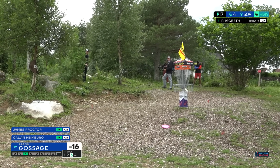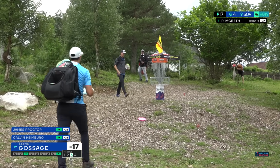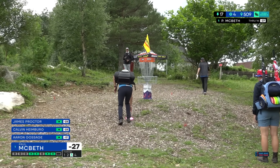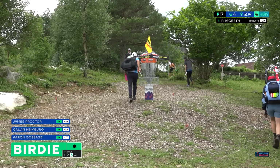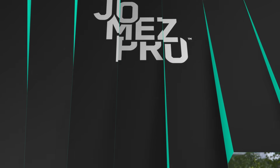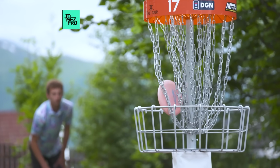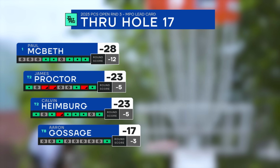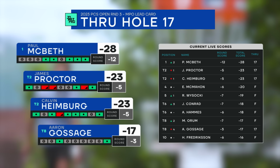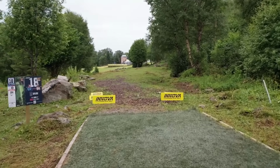Yeah. There you go, Goose. Good putt. Explain to me how one can miss 8 putts and be tied for second place. He's so good off the tee. I just don't get it. Yeah, at one point, not that long ago, Proctor had 5 shots on Calvin. And we were like, oh, Calvin's got a birdie to get back there. Well, a couple of bogeys from Proctor, a couple birdies from Heimburg, and there you go. They're tied for second right now, 3 shots over McBeth as they head into the final hole.